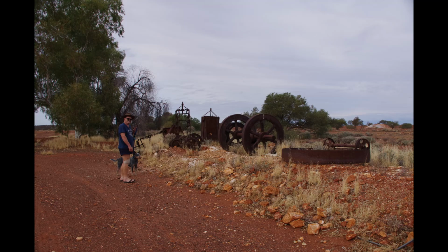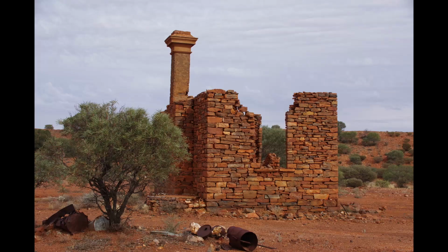Our main stop of the day was the Peak Hill ruins. Many of the old buildings still had enough walls standing to make them an interesting place to explore.